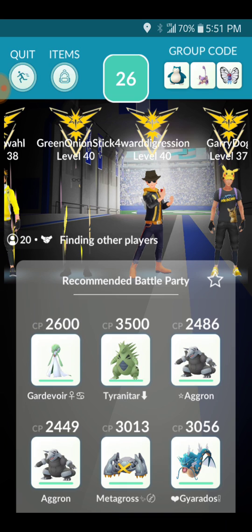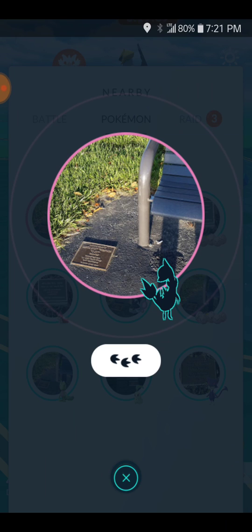It's awesome. We made a joke about Green Onion Stick spoofing, even though he was actually there with us when we were doing this Giratina raid. I was like, "Are you spoofing? Is that why you're invisible?" And then we saw this right away, so had to go get that.